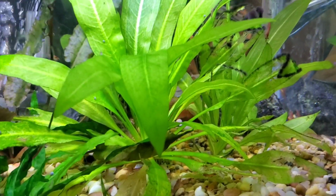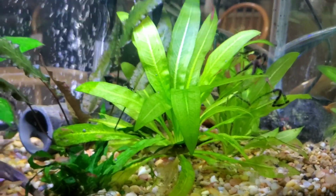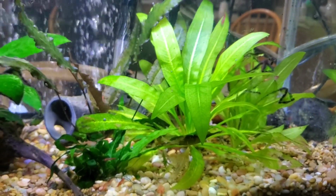And her plants are doing well. She's got this Amazon sword here, which normally gets way too big for a 10-gallon tank.